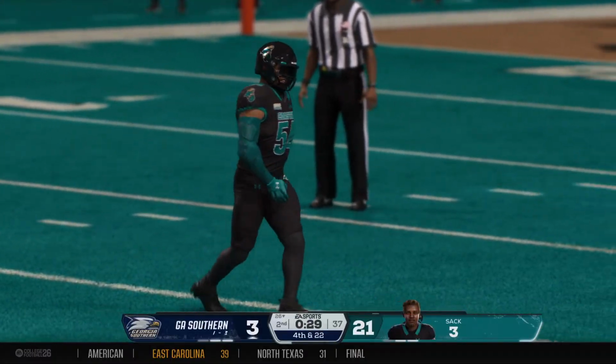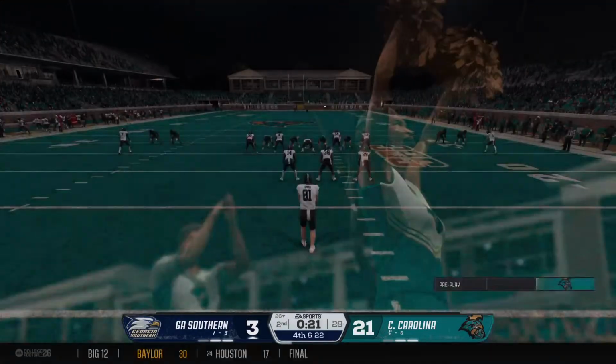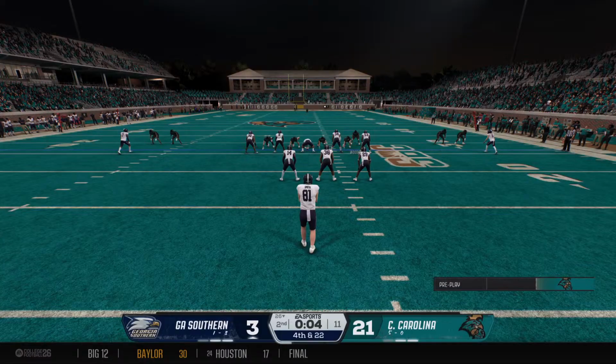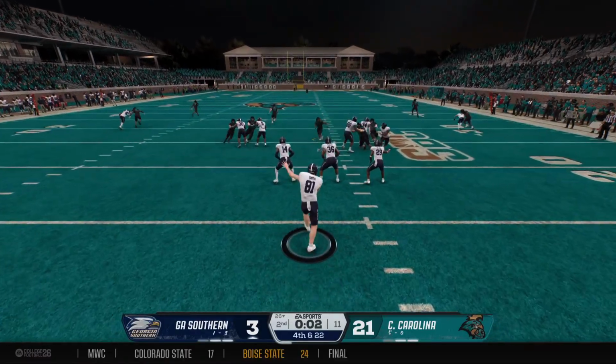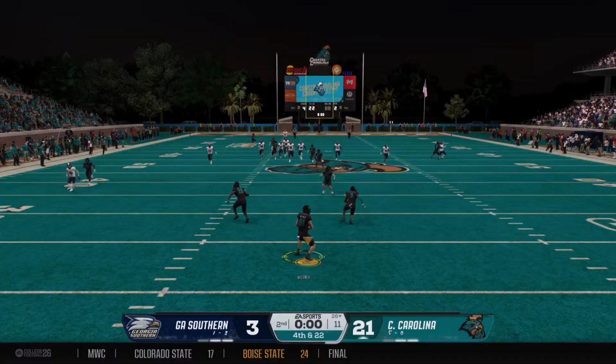You got to be impressed with this defense early in this game, guys. They've got a big lead because they are getting after the quarterback. They've already generated multiple sacks. They thought coming into this game they could take advantage of this offensive line, and that game plan is working to perfection. The kick is on its way.